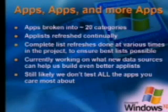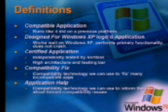Yeah, I'm done with that slide. So I just wanted to very briefly touch on a few things that I may mention as we go along, just to make sure that I'm not confusing anyone. We have a definition of compatible app. A compatible app is something that works on the OS.